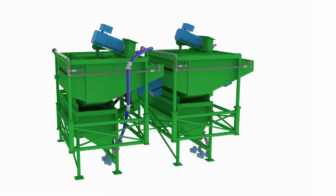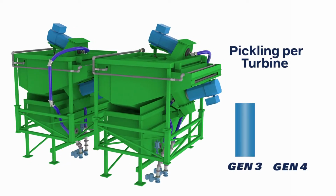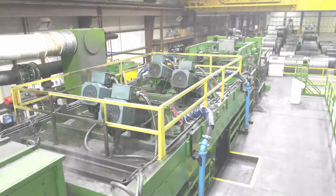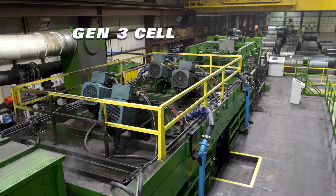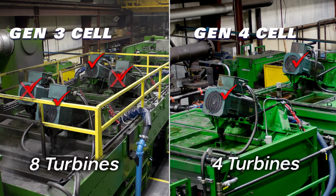EPS Gen 4 is a simpler, more effective design that delivers 45% more pickling power per turbine. That leads to a big reduction in EPS operating costs. In fact, with so much extra pickling speed per turbine, we've reduced the number of turbines in an EPS cell from 8 to just 4.